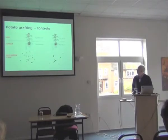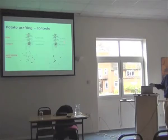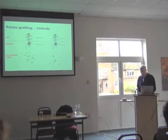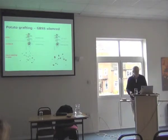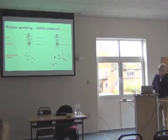So what happens? This just shows the controls, and again, the lighting doesn't show this up particularly well, but I hope what you can see is that these starch granules are blue, and these are brownish. These are from the wild-type genotype of plant. And this is a homograft here, this is the control, this is the transgenic line producing the small RNA. And indeed, as you would expect, you're getting the suppression of the granule-bound starch synthase. This is part of the experimental analysis.